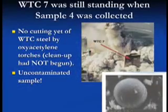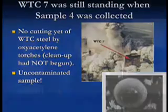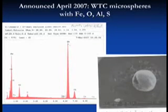So, World Trade Center 7 was still standing when the sample was collected. There was no cutting yet of the steel, obviously. It's an uncontaminated sample, just what we've been waiting for, to confirm that this is not due to contamination. It's in the dust. Something happened during the collapse. Now, I announced last April that we saw spheres with aluminum. These peaks represent the elements present in this sphere: aluminum, sulfur, and iron.